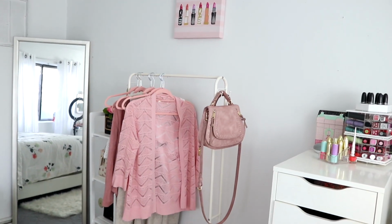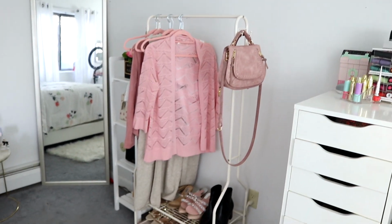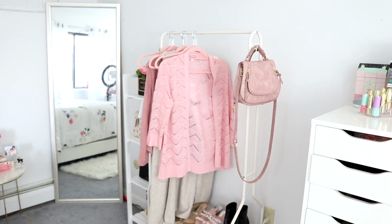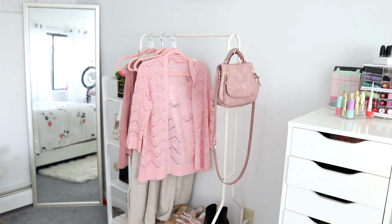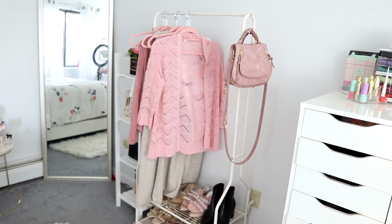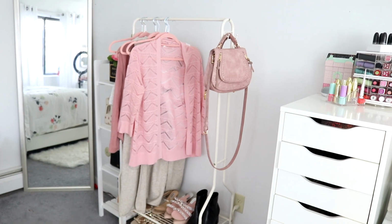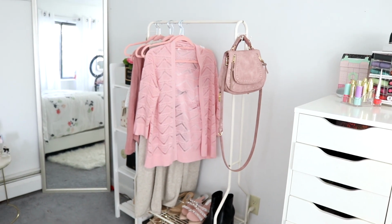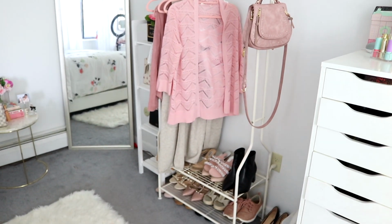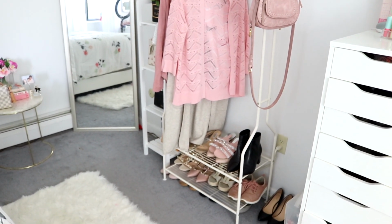So I'm going to start off with this clothing rack right here. I actually got this a couple months ago and I absolutely love it. I don't know how I did it without this way before I got it, but it's really nice because you can fit a lot of clothing on the rack. It also has little hooks that you can put your favorite purse or belts and stuff like that. And then on the bottom it does have 2 racks to put shoes.